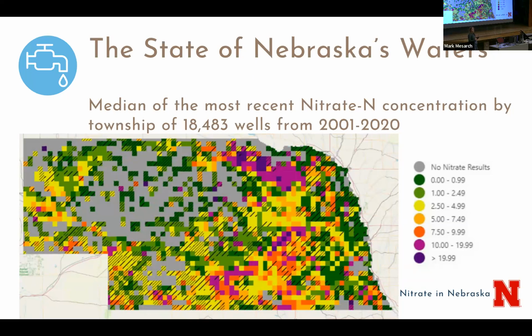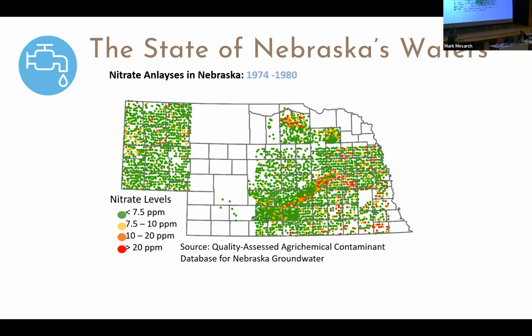So all I'm saying is that we have lots of nitrate concentration data for the state. We have huge amounts of data in the Ag Chemical Clearinghouse, but we have a very nuanced and finesse set of data that needs to be worked with. So what I did is I took that data and I put it into 10-year increments, and I'm just showing you nitrate concentrations. Again, the scale changed here, so I'm sorry, but anything in green is less than 7.5 parts per million. Anything colored is higher than that.